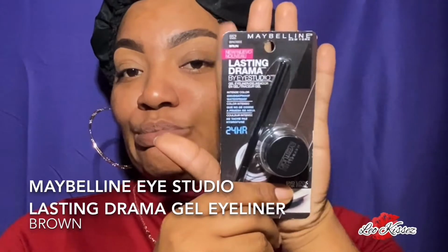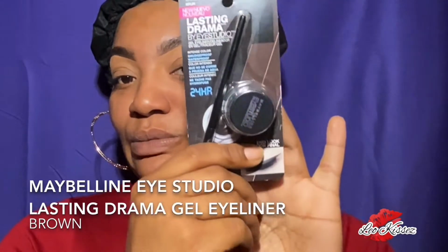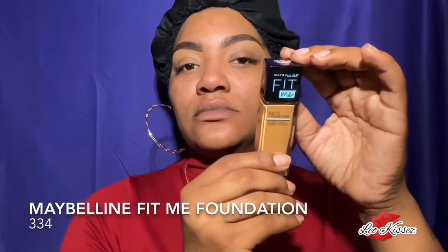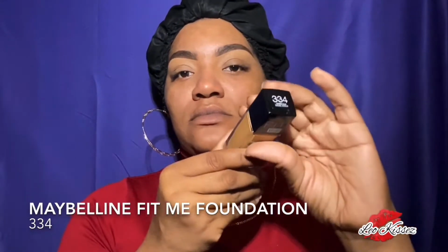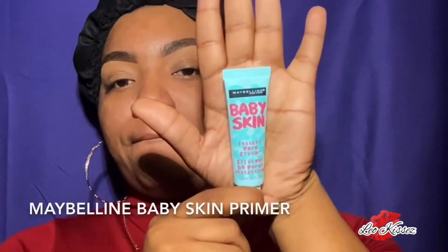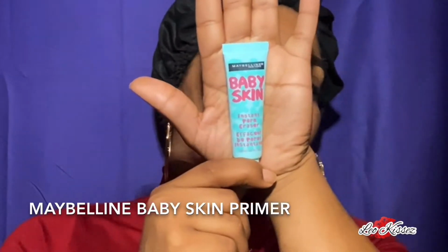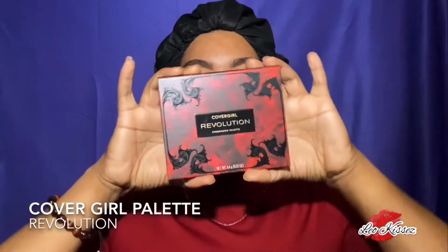Starting off with Maybelline Eyestudio Lasting Drama Gel Liner in the shade Brown, and Maybelline Fit Me Foundation in the shade 334. This is a first, so I'm excited to use this. And finally, Maybelline's Baby Skin Primer, which is my new affordable fave, okay? Like, period. So let's get to this palette, COVERGIRL Revolution.